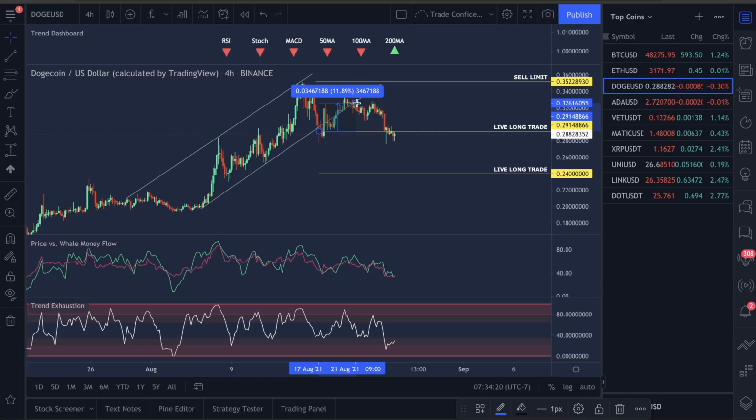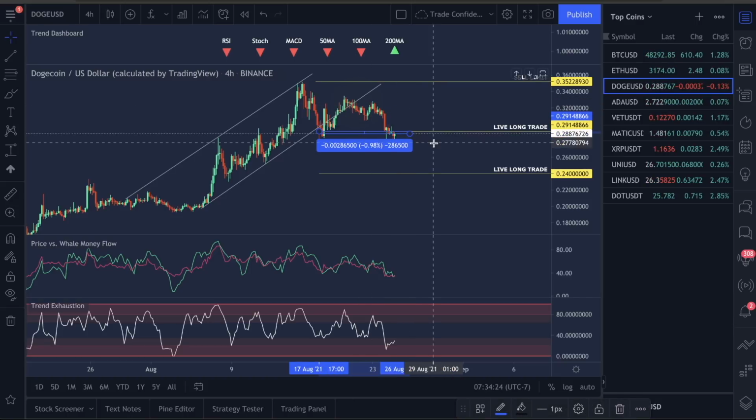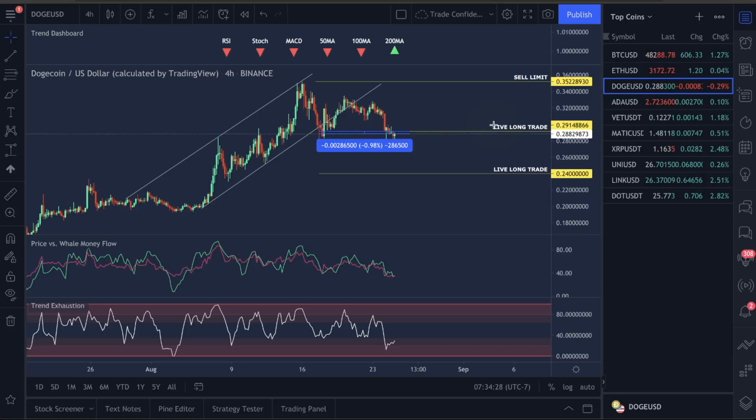That's the reason I'm pointing that out. If you guys didn't and you're still holding, you're only down right now 0.98%. And if you guys only did 25% of your entry, we have 4 different buy limits for every long trade and short trade. If you guys did 25%, literally you're down 0.2023% right now. Like it's nothing. You're break even.